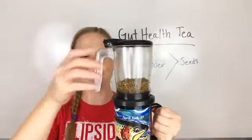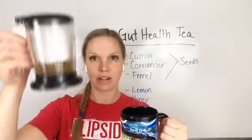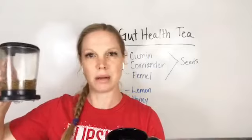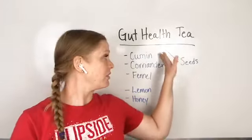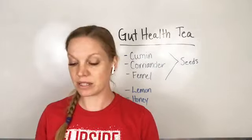You can, of course, use a tea ball or whatever. But there it is. And then you just throw these things out. You don't reuse them. They're one use and chuck them. Again, I buy a pound of these seeds online and they're fairly inexpensive.